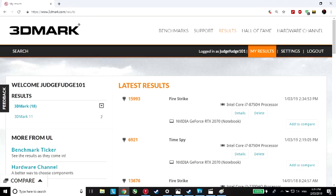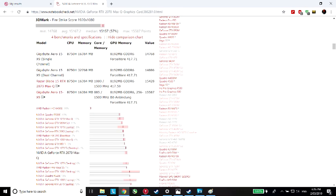Now let's have a look at Notebook Review, with the Max-Q 2070s. What they're saying the average median is overall, like the Razer Blade Stealth, the new Aero, the Gigabytes, the ones that all have this chip. Apparently, with the undervolting, I am scoring way above my pay grade here, and that's fantastic.